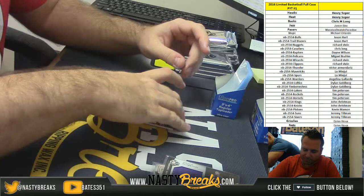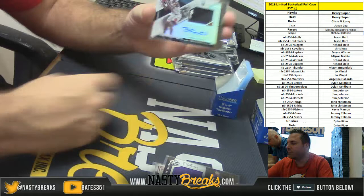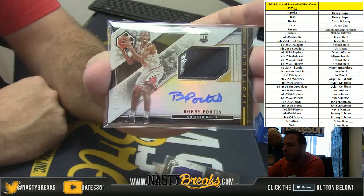And for the Chicago Bulls, Bobby Portis, numbered to 25. Wow. Patch autograph. That's disgusting. Patch auto, Bobby Portis for the Bulls. Not a bad deal. You also get a Kobe and a LeBron. Yeah. Same.